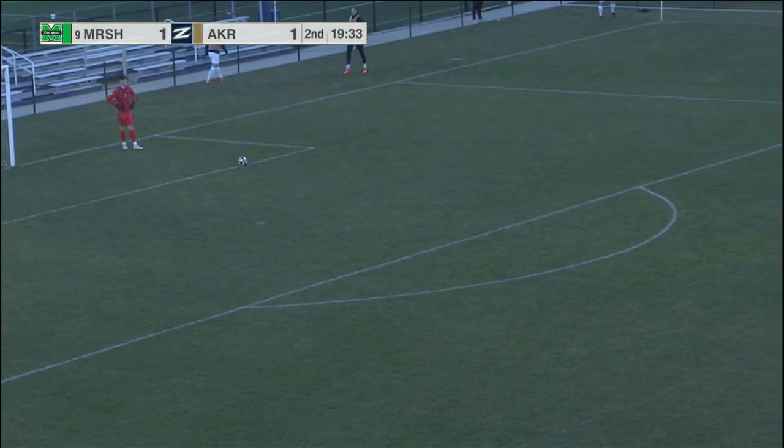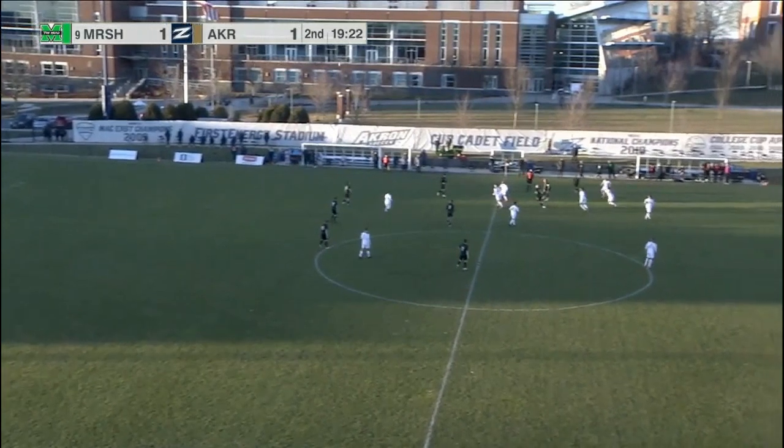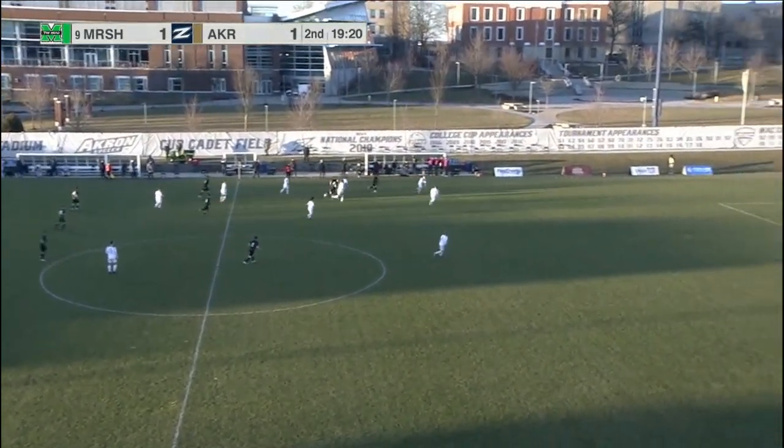Akron has really dominated possession, which is to be expected playing up a man because of a red card in the first half. 4 corner kicks, 4 shots on goal for the Zips. No corners yet for the Thundering Herd, and just 1 shot on goal for Marshall.